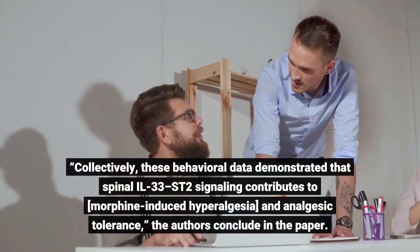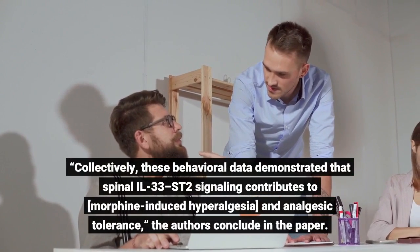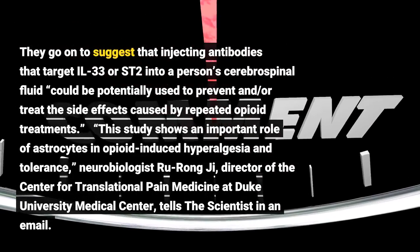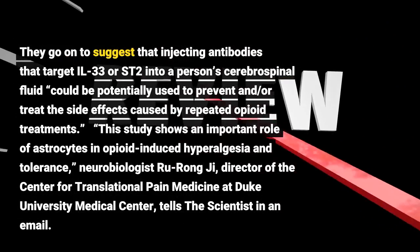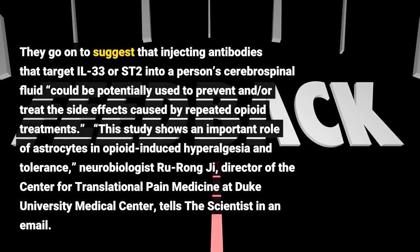Collectively, these behavioral data demonstrated that spinal IL-33-ST2 signaling contributes to morphine-induced hyperalgesia and analgesic tolerance, the authors conclude in the paper. They go on to suggest that injecting antibodies that target IL-33 or ST2 into a person's cerebrospinal fluid could potentially be used to prevent and/or treat the side effects caused by repeated opioid treatments.